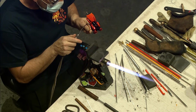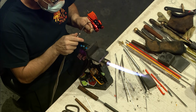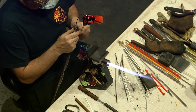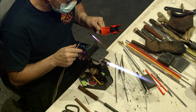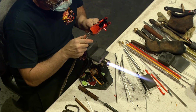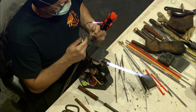And what Ryan's doing is really cleaning up some of those angles. I mentioned how acute angles will be a problem. So if you do see an angle that looks a little bit sharp and acute, you get in there with that really hot little needle of flame, and that will soften the glass, smooth it in, and then it'll be structurally sound from there.